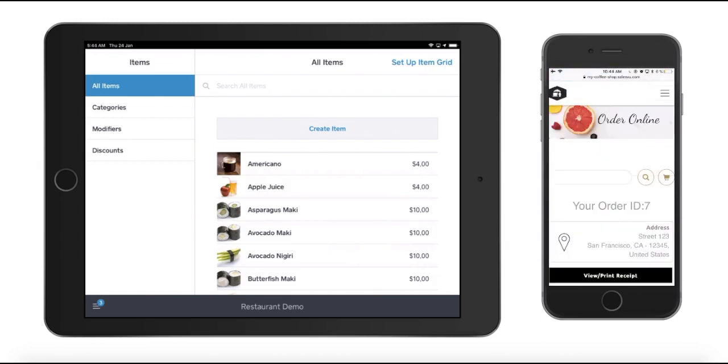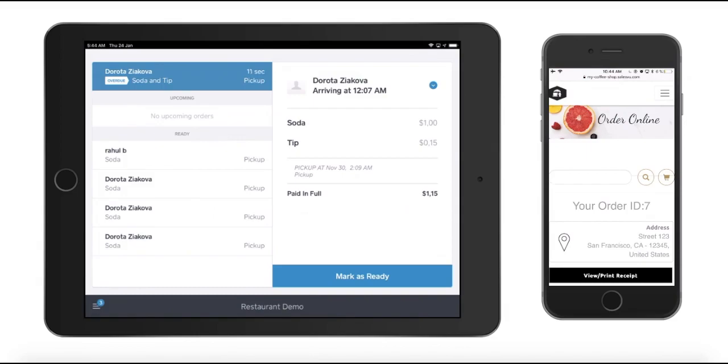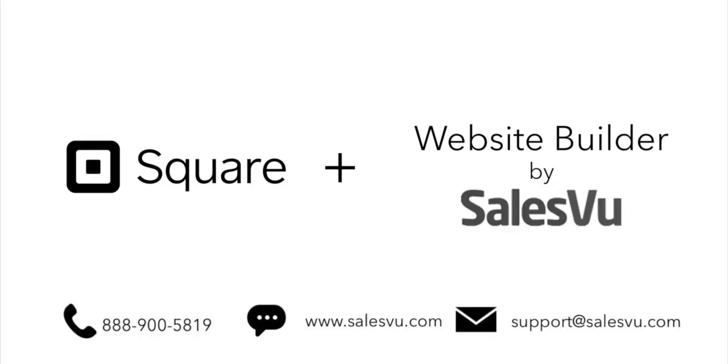All credit card charges will be processed with your existing Square account and will come through to your Square point of sale instantly.